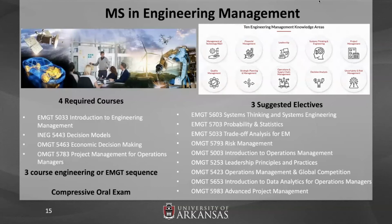Okay, it has 4 required courses also, and there are the 4 required on the left. Then you also take a 3-course engineering sequence, or take some of our EMGT sequence that would be more analytically focused, or risk focused, or probability focused. You can put those together. So these courses can all be from one engineering department, or they could have a theme that applies to more than one engineering department in the College of Engineering. So you have the choice of selecting your sequence and, of course, all your electives.